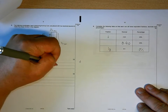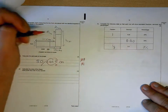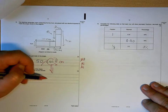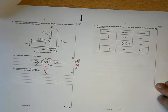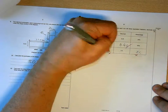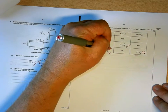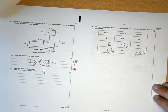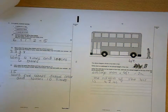50 is right. The units are wrong, but it doesn't ask you for them, so that doesn't matter. So you get the 3 marks for the perimeter. The area. Here you should write down the units, and if you'd just written any number centimeter squared, you would have got the unit mark. 0.40 is correct. Those are wrong. 0.3 is 30%, and you would write that as 30 out of 100. 40% you would write as 40 out of 100, so only one mark out of the 4 there. 4 for that page.